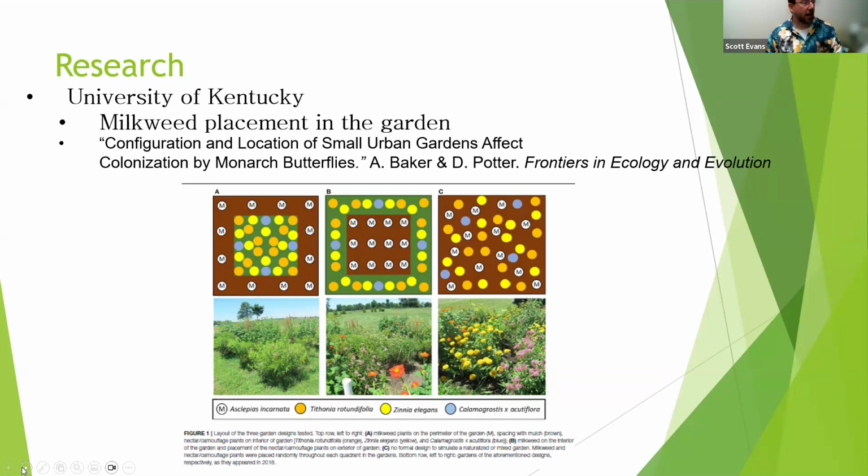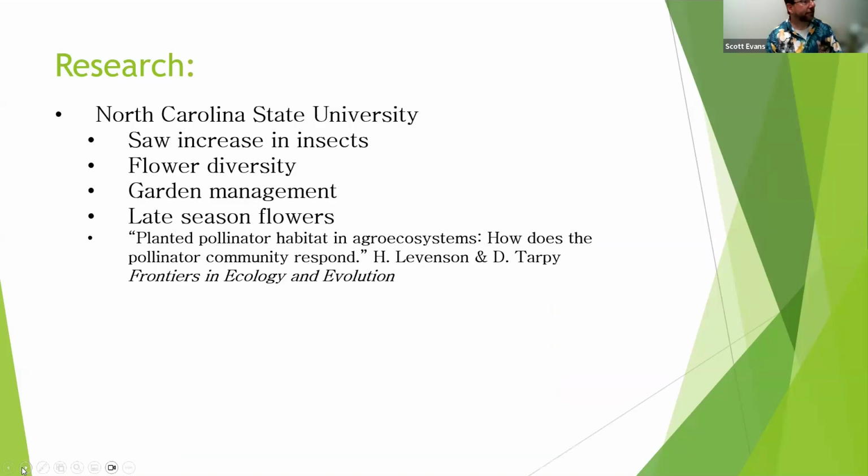You can look this study up. It's really kind of fun to read. And if you happen to be an extension master gardener in Kentucky, Dr. Potter used extension master gardeners' landscapes for this study, so that's kind of fun.